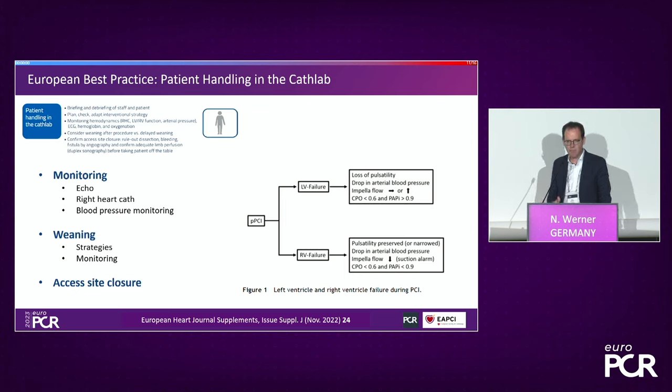So coming to handling in the cath lab, which is more or less something about monitoring and weaning. I think weaning is a very important aspect in this topic. We need to work on that because we still have some problems with weaning. But within the paper, we discussed the typical characteristics of how we can detect left ventricular failure or right ventricular failure, especially in the weaning process. And what we all learned over the years is that a prolonged support by impeller, also after protected PCI cases, may be beneficial. Again, we need to generate a little bit more data on that. But what we see from the current studies is that it's not a failure to prolong the unloading of the left ventricle after a protected PCI procedure.